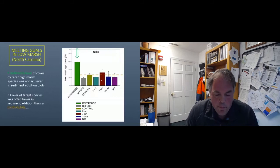In this example, the reference level cover by low marsh species was actually not obtained by the fall of 2019, and the cover of high marsh species in subtreatments was actually lower than control plots, as seen by the dotted brown line.